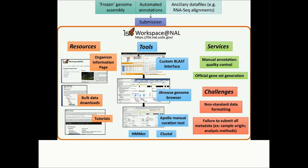So we take your frozen genome assembly, any automated annotations you may have, and optionally other data files. Submit them, and what you get is a beautiful project on the workspace. So we get a few organism pages, access to download the submitted data, access to tutorials on how to use our resources and tools. And in addition to that, we have tools. We have BLAST, we have genome browsers, including JBrowse, Apollo for manual annotation. For other types of search, we also offer Hammer and Questall. And then we do offer post-annotation services, which we will talk about more later.